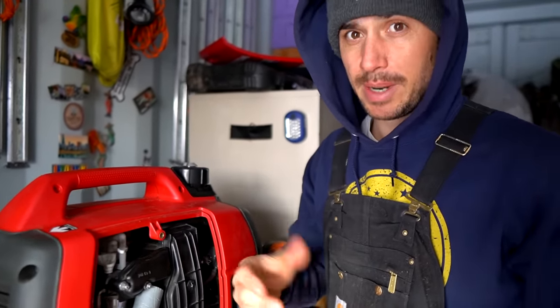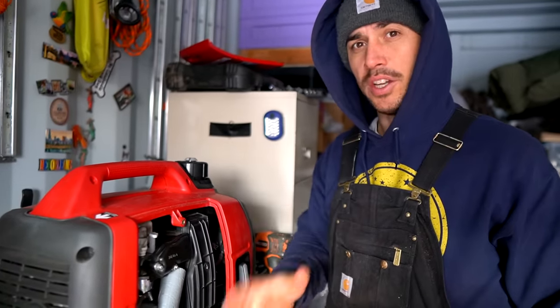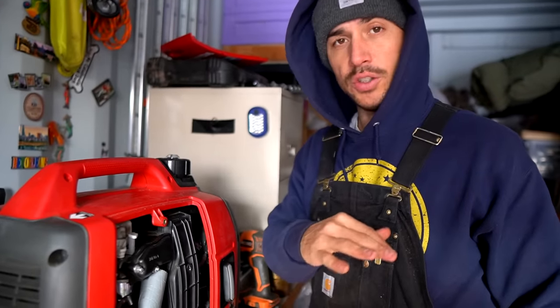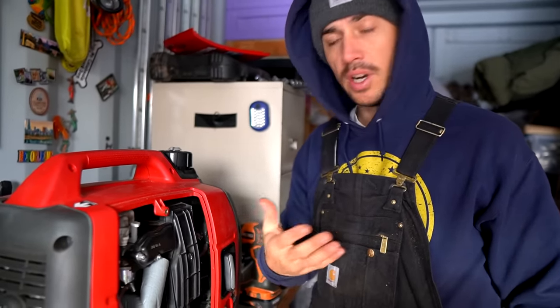These Honda generators, for quite some time, and this is a newer model, have had a feature on them, and I guess it's a safety feature. It's kind of good, it's kind of bad. What it is, it'll tell you if the oil is low, and it'll turn off the generator, and you'll have a little red light flashing on the front, which is great if you're running low on oil.